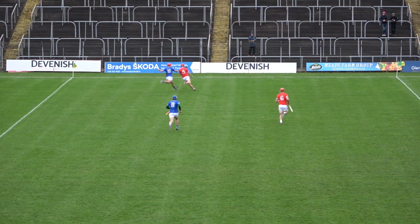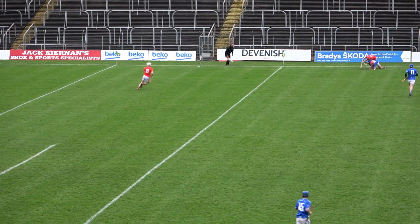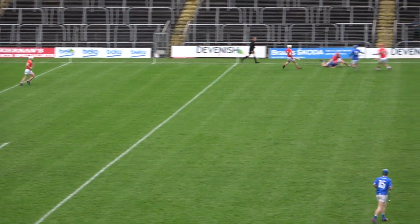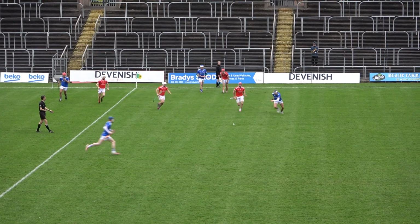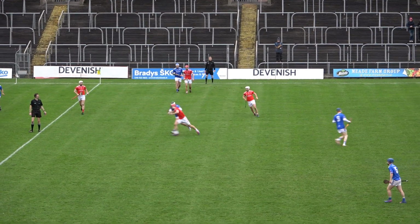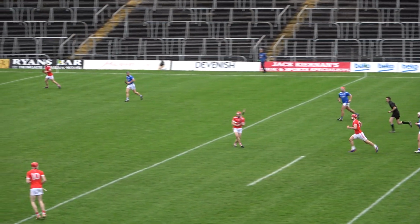The ball is cleared down the far side of the field. It's a foot race between Jack Dooley and Timmy Higgins. Higgins is underneath it. Jack Dooley is there, the man with the red helmet. Picks the ball up. He's under all sorts of pressure. Gets his pass away across. The ball is missed in the centre of the field, and Toher is able to pick the ball up. Toher shrugs his man off. Plays the ball onto Pa.